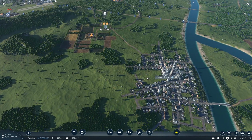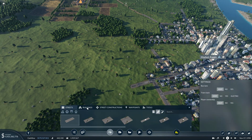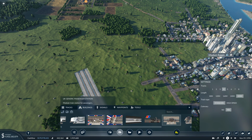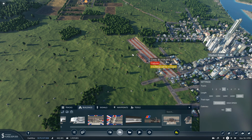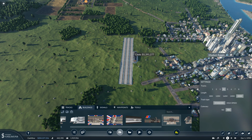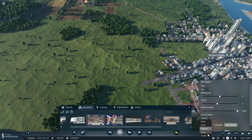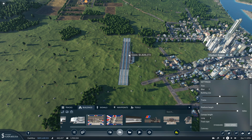So what we're going to need, obviously, is a station in Market Raisin, somewhere for the trains to actually go to. So let's put down a station over here. We'll have 4 platforms for this. That's a cargo station, that's better. We want blue, building size 2, yes that's fine. High speed, long canopy. And we'll put that right there.